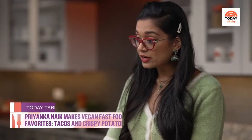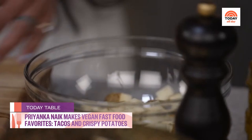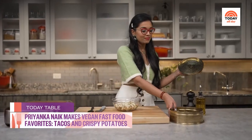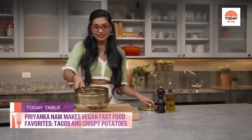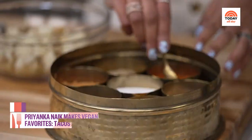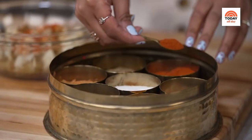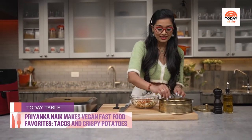So now we have our potatoes, so we're gonna get them into a bowl and start seasoning them. So we're gonna whip out my trusty masala dabba. This is how we traditionally store all of our dried spices at home. So we're gonna add a whole bunch of seasonings to this. First and foremost, some chili powder. You can make these as spicy or as mild as you'd like.